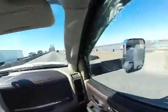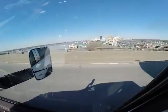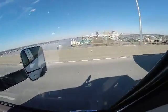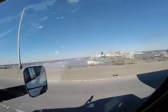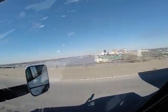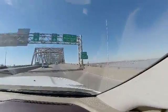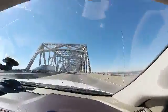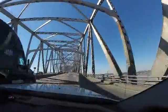So what do you believe we're doing? We are crossing over the Mississippi for the first time on this trip. Woohoo! Riverboat. Mighty Mississippi. The port of Baton Rouge. There you go, Mississippi River. West Baton Rouge Parish. There's the bridge we're crossing, folks. So there is the mighty Mississippi.